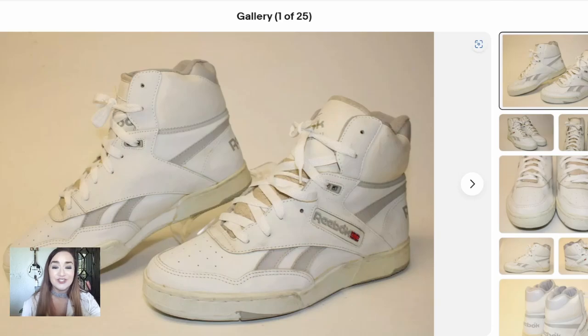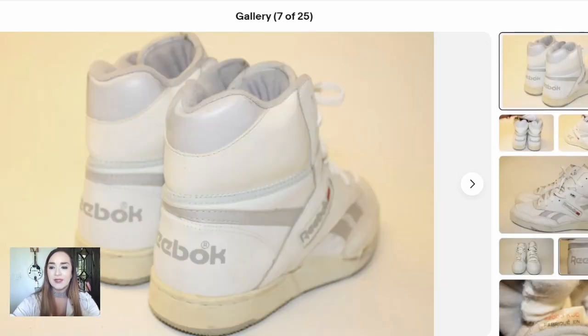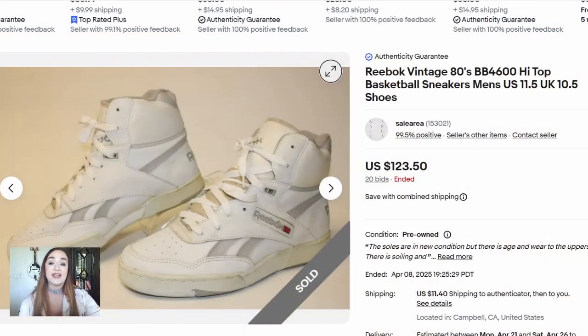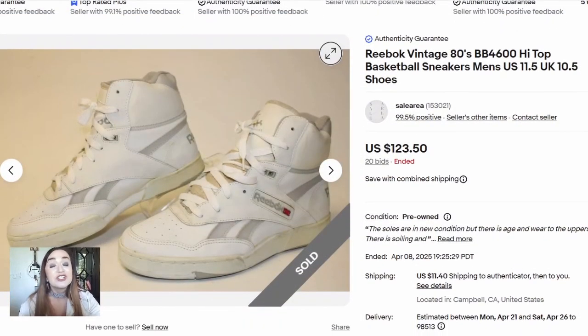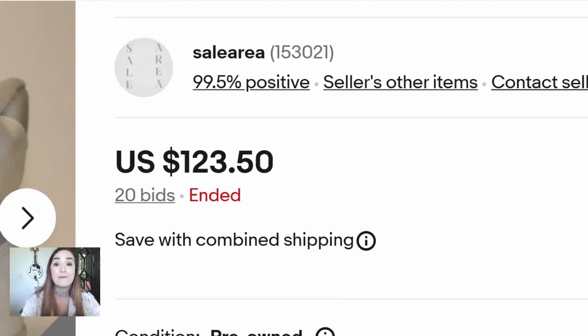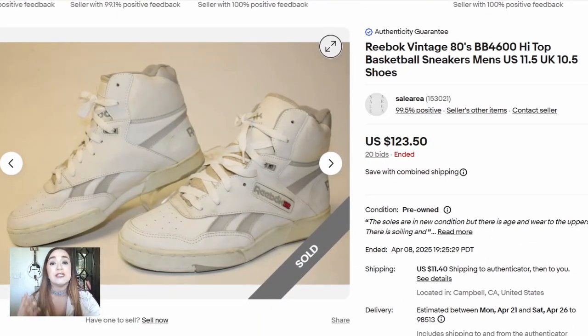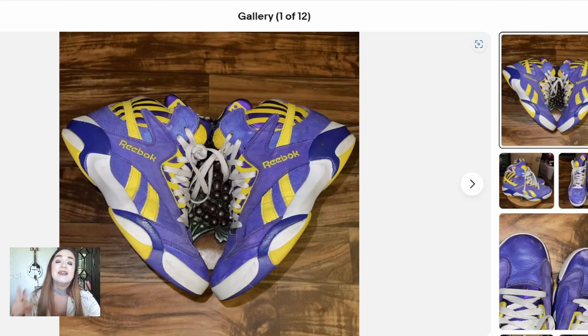Those are women's shoes. Got another pair of Reebok high tops here. There's the brand label on the back. We've got the little flag there on the side. These had actually 20 bids on them. I will always try to point out when the items did sell on auction. So this one had 20 bids. This was an auction item. That one went for $123. If I don't put that out, then it is a fixed price listing.